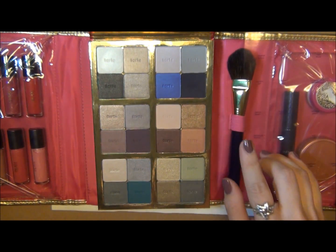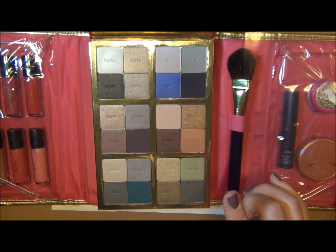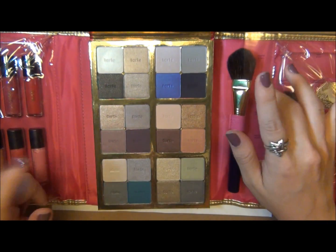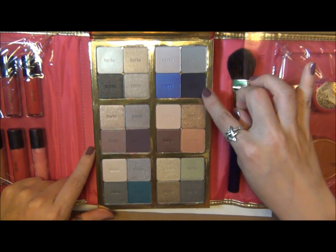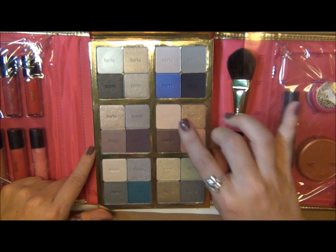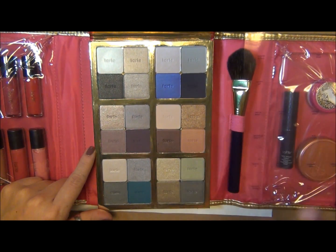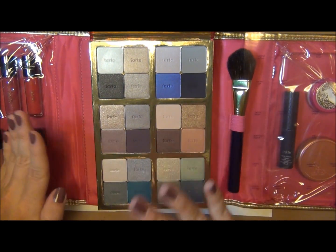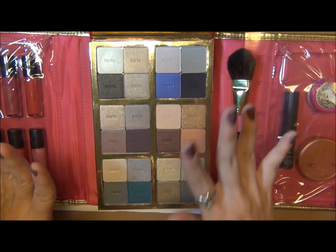So I'm going to go ahead and swatch these colors, but I will point out right away that there are not a whole lot of matte colors. Right off the bat, this is matte, this one is matte, and this one is matte, and that's it. So there's only 4 matte colors. I think if you watch my other videos, you understand I have a love for matte colors.